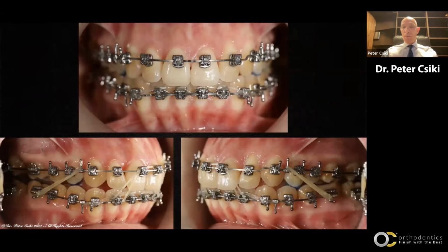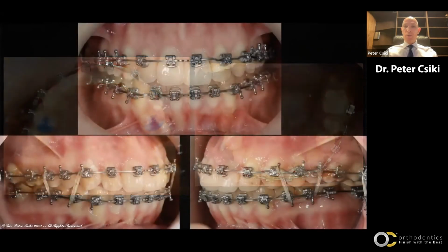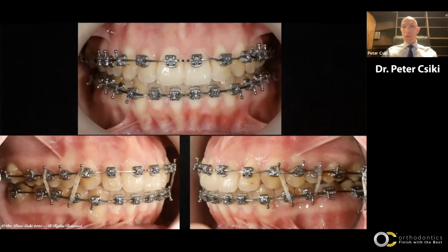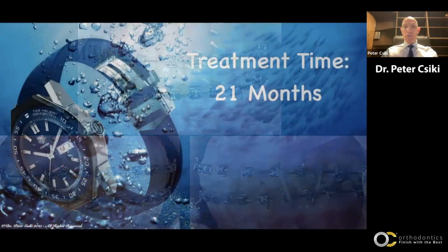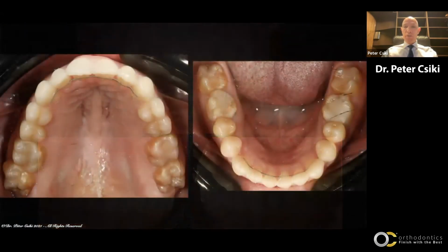We are getting close with the stainless steel arch wires with the hooks to class 1. I changed to class 2 disarticulation to help to move forward the mandible, and these are her finishing elastics. We did IPR on her and some recontouring just because of the black triangles, finishing elastics, and it was 21 months, I'm sorry. This is the final result.